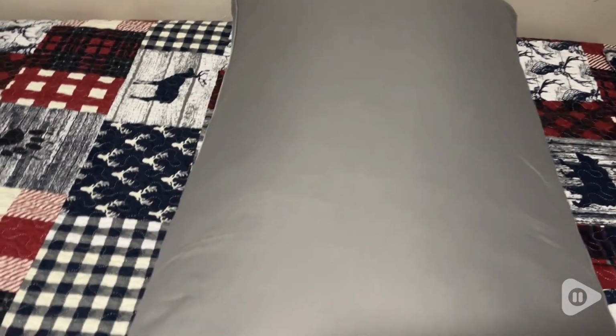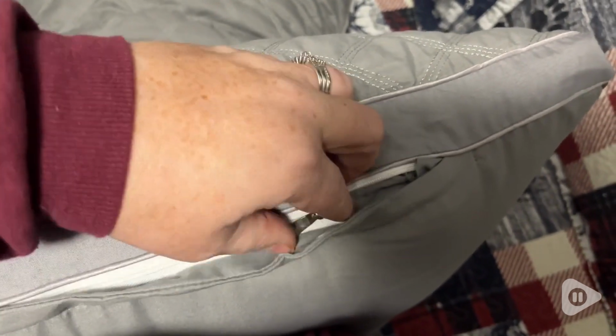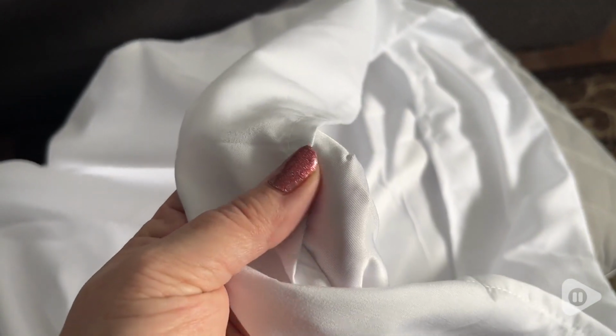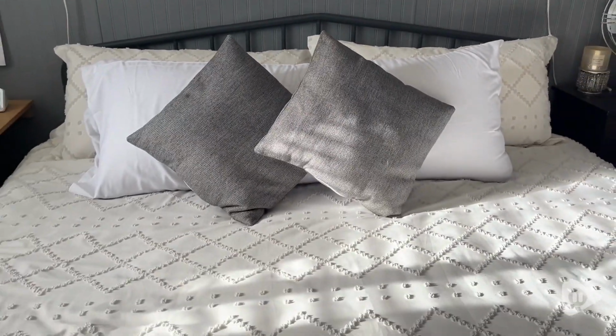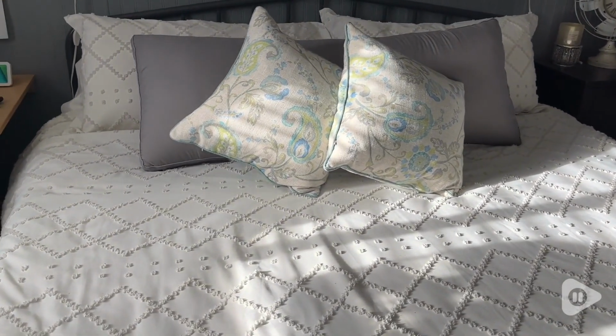I love the two sides that it offers, the nice soft satiny side and then the quilted on the front. And it's adjustable because if you unzip this, two things, you can remove or add filling into it, or you can even take it off to wash. It does come with a pillowcase, which again is easy to help keep it clean should anybody want to use it. I also love the option to use the pillowcase or not. Either way, it gives you a completely different look and it's so beautiful.